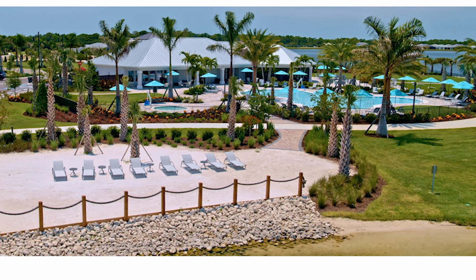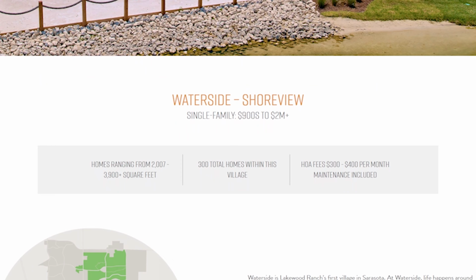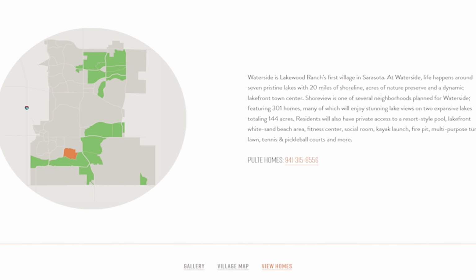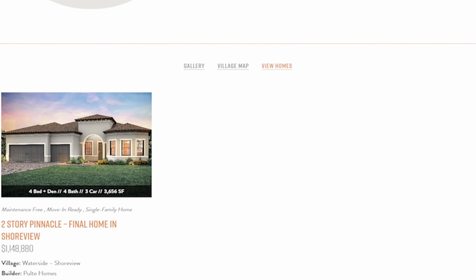Then they had Shoreview, which is Pulte, which still exists, obviously, but at the time it was one of three, and Shoreview was an unbelievable piece of land. It was only 200-something homes. I think technically at one point the homes were further from each other across the board than any other neighborhood in Lakewood Ranch, something like that. There's some statistic about the way it was laid out, but it had amazing proximity. It was the closest one in all of Waterside to where Waterside Place was going to be, and it was just a beautiful piece of land, huge lakes, all this kind of stuff.